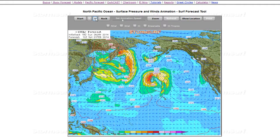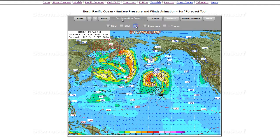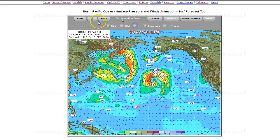Here we go. Now we're into Saturday. Low pressure here, 45-knot winds. Here's Hawaii. Put on the Great Circle tracks. Notice this is not really pointing at all down towards Hawaii, but good for sideband energy, and it's relatively close too. This system is pretty unorganized, nothing happening there.